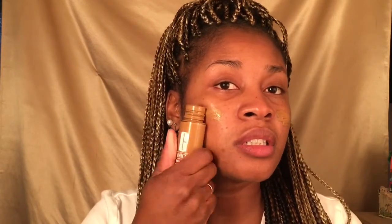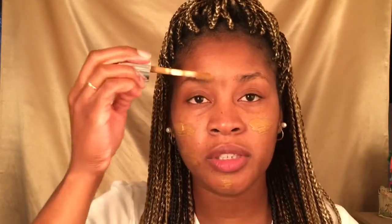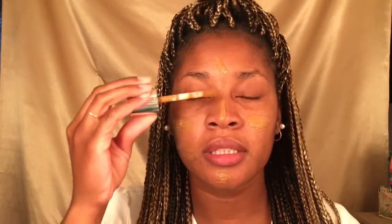So I'm just going to go like this on my face and get all that extra foundation that's on there off, because honestly I'm not trying to waste none of this. I think this one retails at like $26, maybe $21 or $26. I don't remember, but I just don't want to waste any of it, so I'm going to use that part first, and then I usually just go like this and just get the rest of my face.